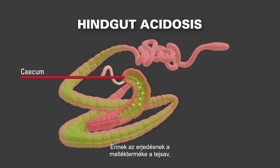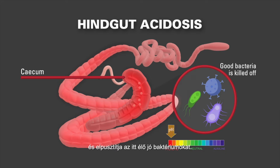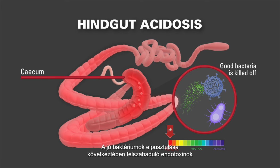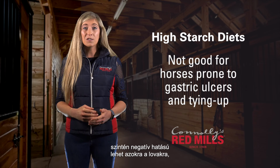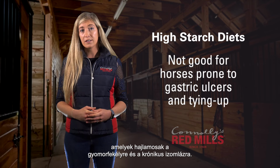A byproduct of this fermentation is lactic acid, which lowers the hindgut pH, killing off the good bacteria that reside here. The endotoxins released as a result of the death of this good bacteria can contribute to colic and laminitis. High starch diets, when fed incorrectly, can also negatively impact horses prone to gastric ulcers and chronic tying up.